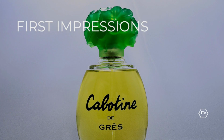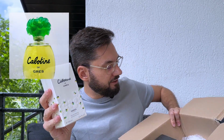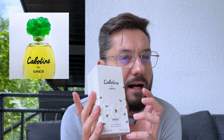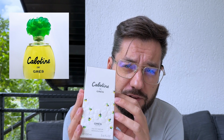But first, because they are part of the same order, I would like to talk to you today in a single video about this little beauty that I got together with the other fragrances in the same package. This is Cabotine de Gres. This is a fragrance that I've been curious about for quite some time, mainly because I've seen quite a lot of people talk about it.